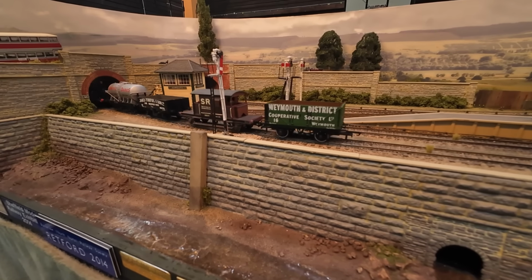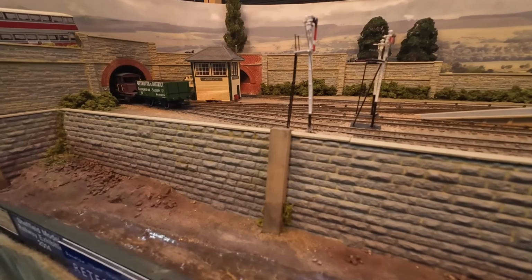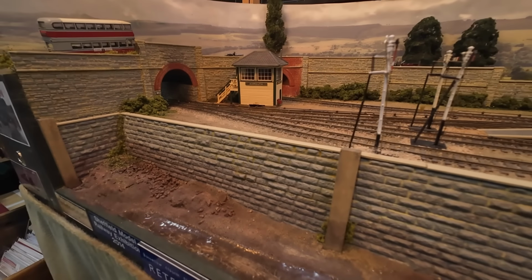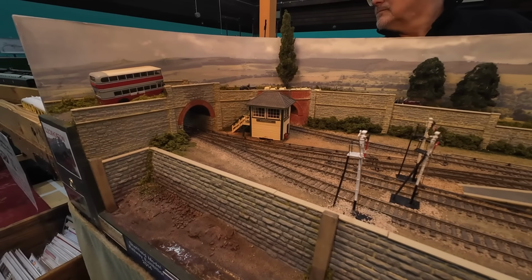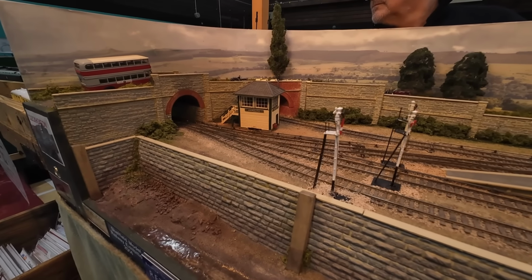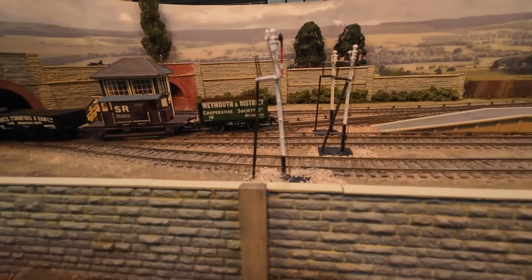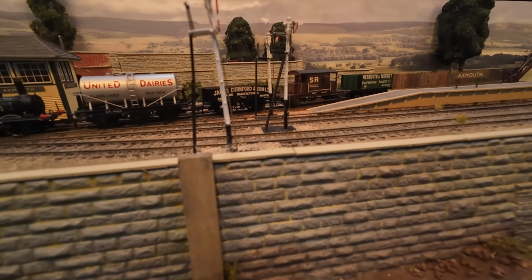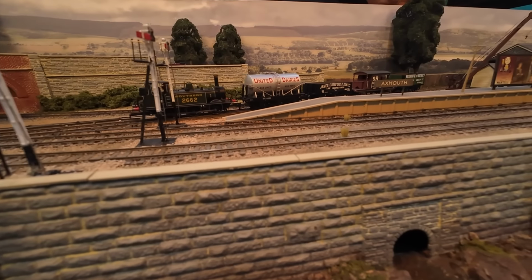Aww. Loving this though. You know, just how natural it looks. Yeah. And that's the aim of it, isn't it? You know, so you of course can see, yeah, it looks natural. Alright. It's coming back. You can get fired from not having the brake van at the end, you know that, don't you? I don't think it matters much, I don't know.